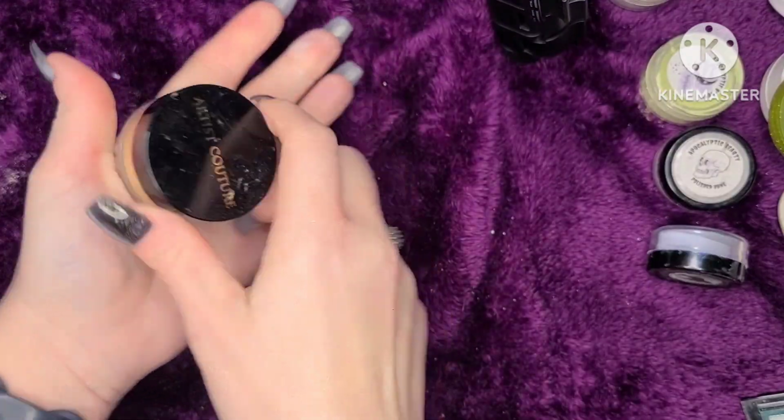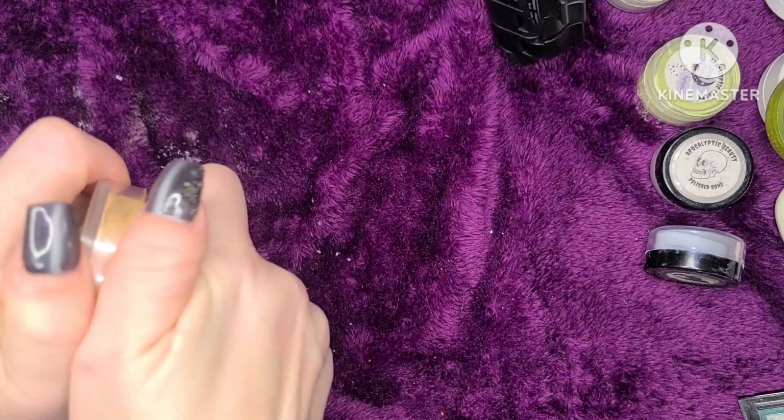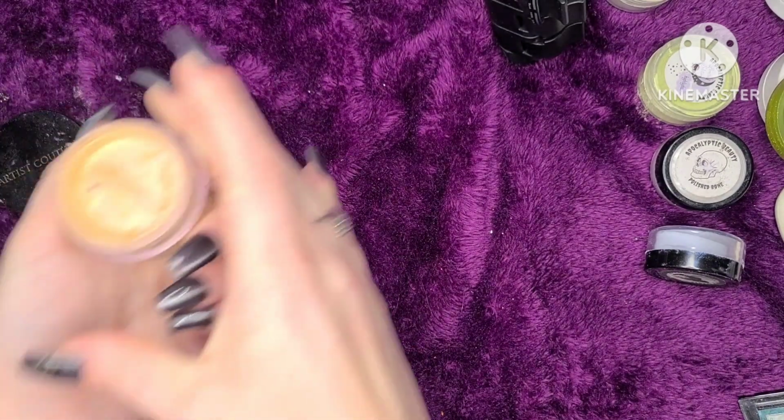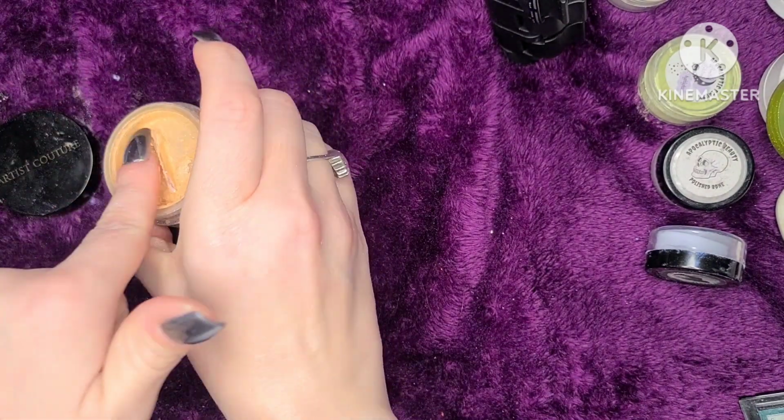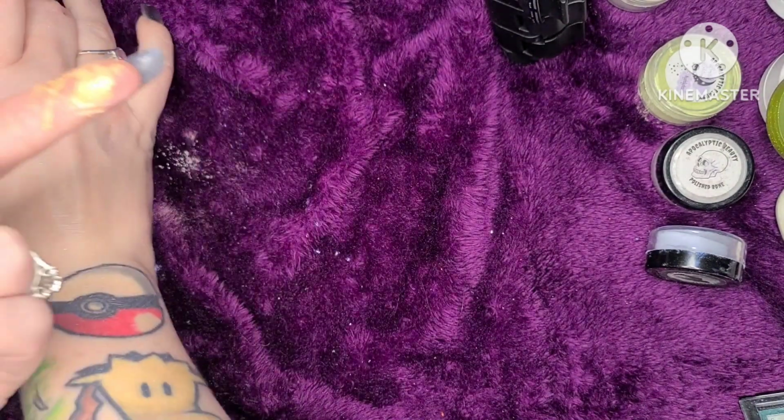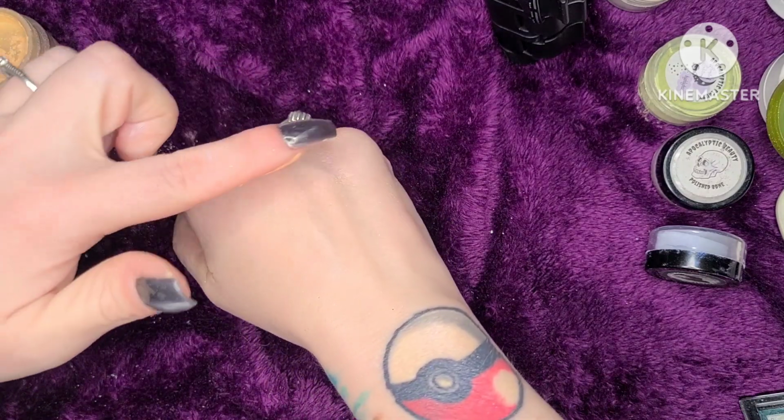I have this Artist Contour one in Purple Dream. It's trash day. I think you can probably hear the trash truck.